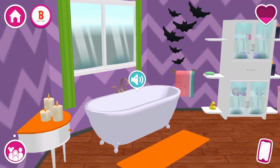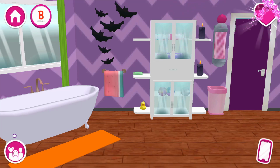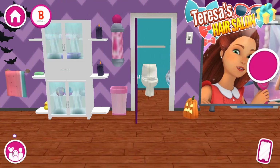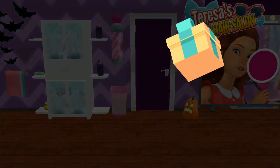There's nothing like the relaxing effect of a long, warm bath after a busy, busy day. You should try it! And bam! A new gift is ready for opening! I love it!